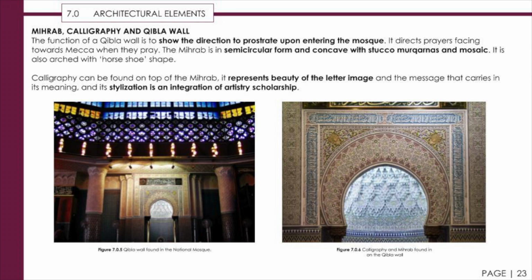The calligraphy can be found on top of the mihrab. It represents the beauty of the letter image and the message that is carried in its meaning, and its stylization is an integration of artistry and scholarship.